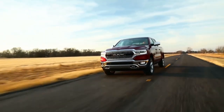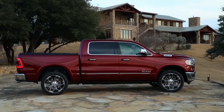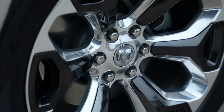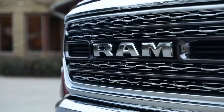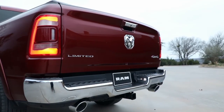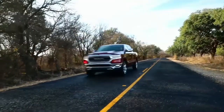And a lot of that is due to the credit of the 4-inch larger crew cab, which translates into a longer wheelbase, longer overall length. Probably the second thing they'll notice is the 22-inch wheel, especially on the Limited. It stands out, it looks great. There is no crosshair on the new truck. It's a Ram grille on the front and a ram's head on the tailgate. I think it really freshens the design and moves it forward.